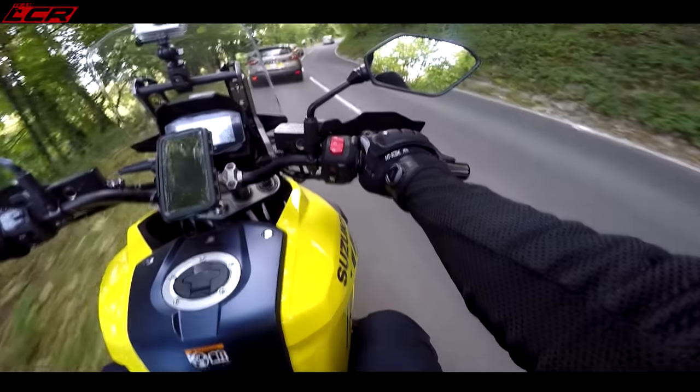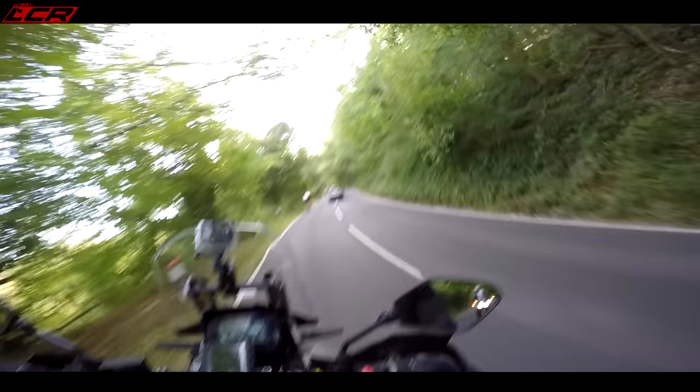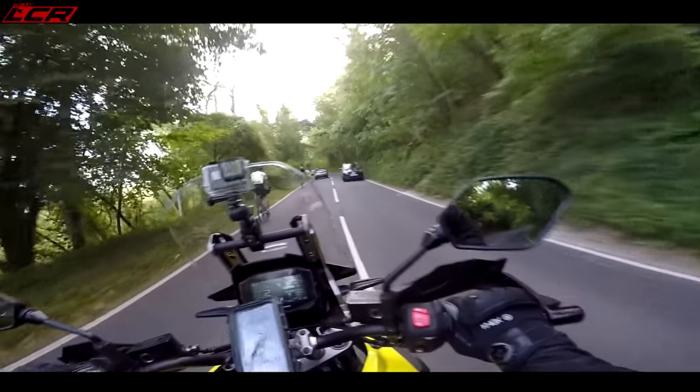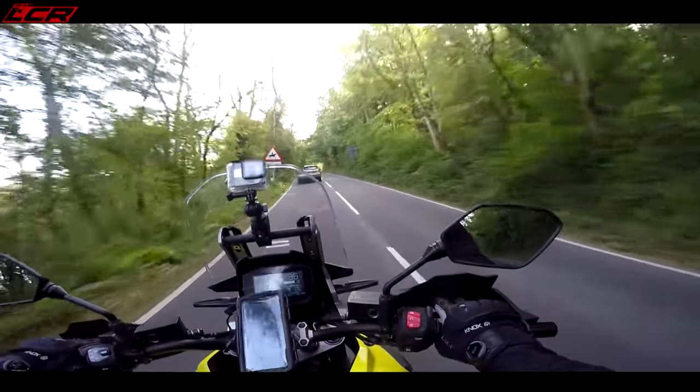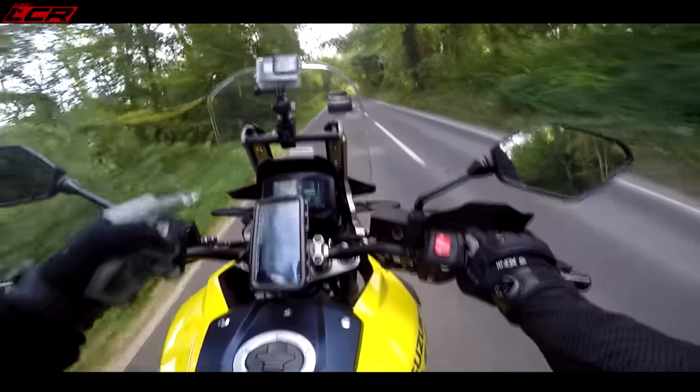So the V-Strom's had this styling update. It's all very 80s, including the dashboard. It's got the latest Casio display. Who cares though? No, I know. I mean, this is new. This display is new for this bike.